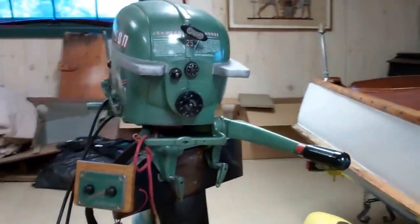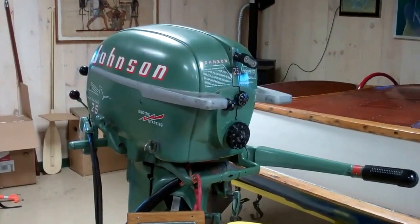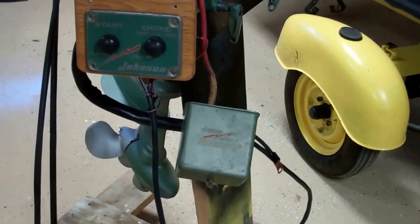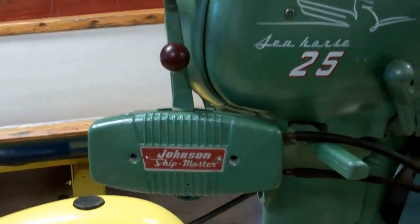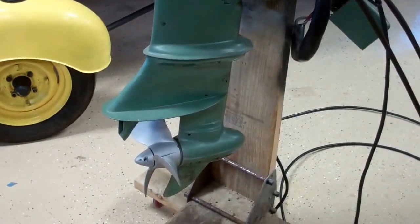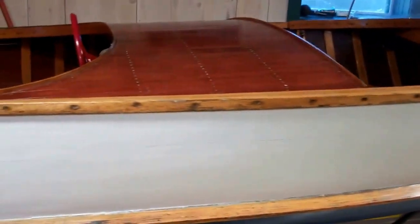hanging off her transom is her represented to be original 25 horsepower Johnson Seahorse in Seahorse Green. This paint is all original. You notice that the engine control, the solenoid box, and the engine itself are all just cosmetically in fantastic condition. I will not go to the trouble of opening the cowl, but the inside of the engine is every bit as clean and bright as the outside is.